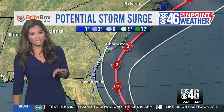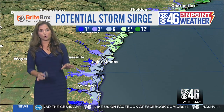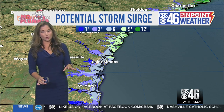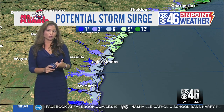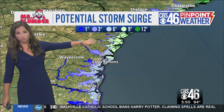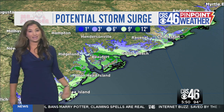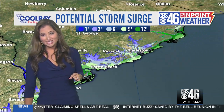Now, rainfall's an issue, could see 4 to 7 inches, but an even bigger issue is that storm surge, especially with the high tide. You factor both of those together, and we are going to see a good 3 to 6 foot storm surge across the Georgia coast as we head into South Carolina, North Carolina. Some isolated areas could see a 9-foot storm surge. So a lot of water moving onto the coastal areas of Georgia and the Carolinas.